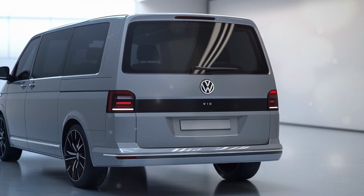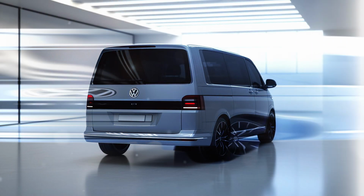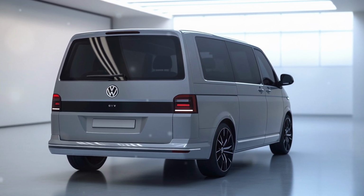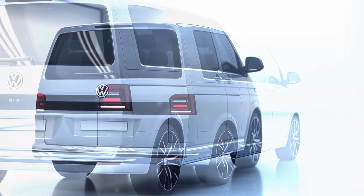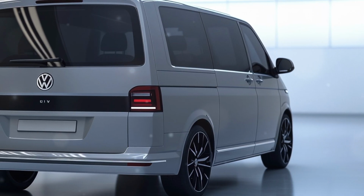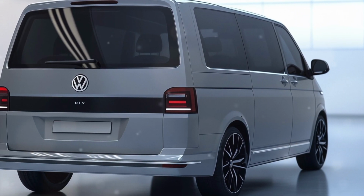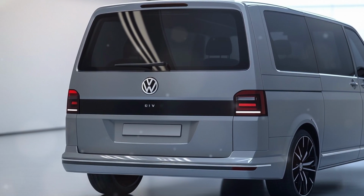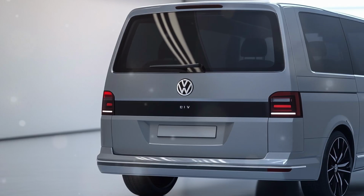Inside, the T1 offers comfort and advanced tech. A 15-inch infotainment screen and digital cockpit provide seamless control, while the spacious cabin and adjustable seating accommodate family needs. The interior materials are of high quality, offering a luxurious yet practical feel.